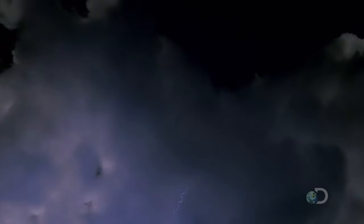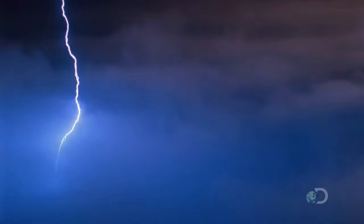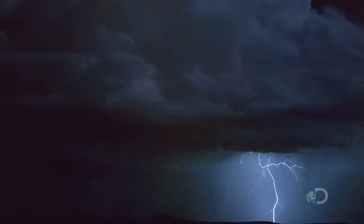The electric charge inside the thundercloud grows until it's so strong that the air breaks down into ions. A tiny path forms in which an electrical current can flow. Within a thousandth of a second, a lightning bolt is initiated. It's no thicker than a human thumb, yet five times the temperature of the surface of the sun.